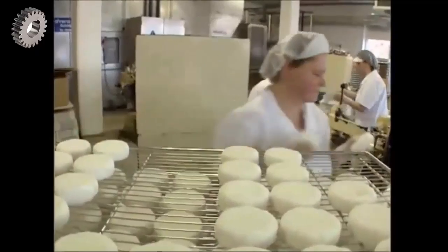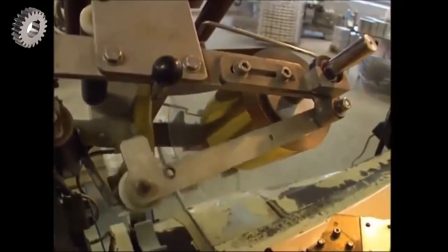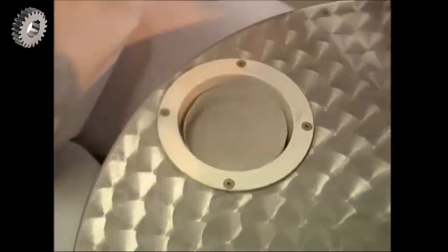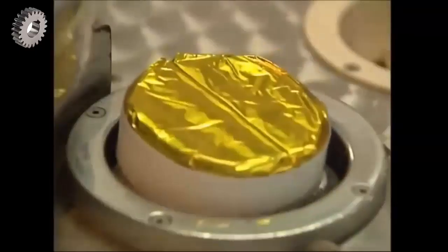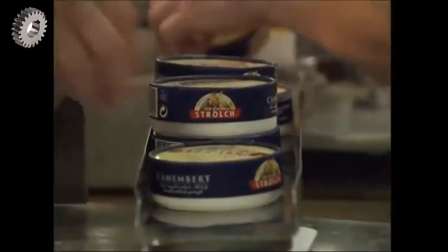After 7 days, the cheese is ready to be packed. You might be used to seeing camembert in wedges or full round blocks, but here it's cut in halves and they're wrapped individually. The halves are reunited in a cardboard box. And then they're ready to be eaten off crackers, toasted in sandwiches, or even melted down at a fondue party.